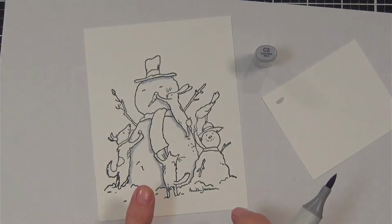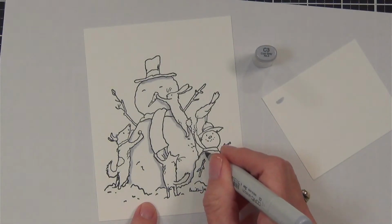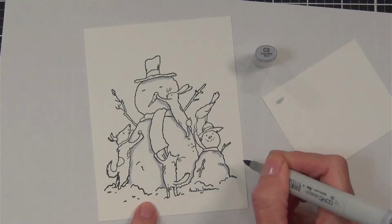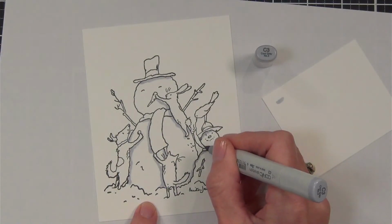Okay, so I did stamp this out with some Memento Tuxedo. One of the main reasons I use that is it dries really quickly when you stamp it out, and I don't have to worry about giving that little bit of drying time.